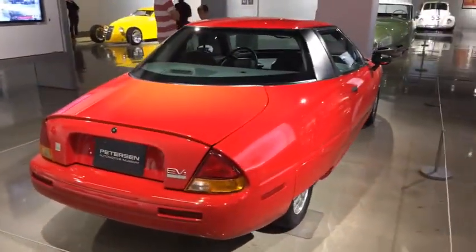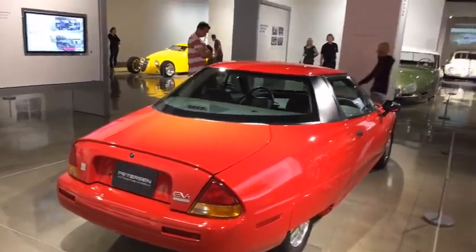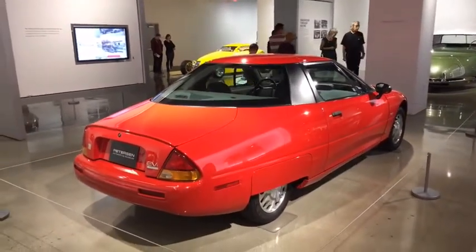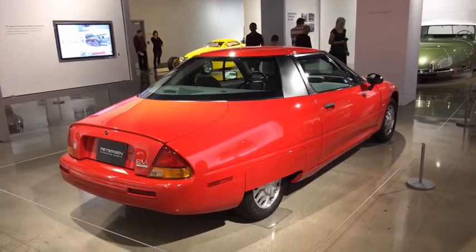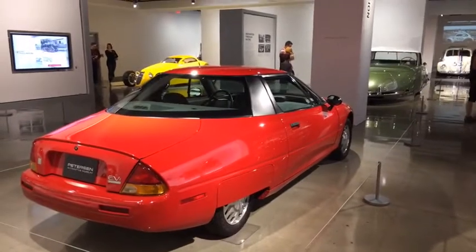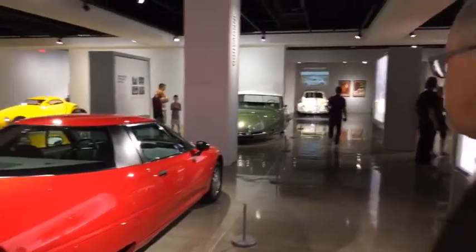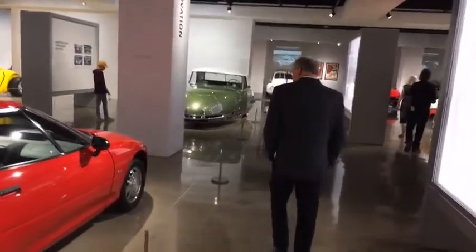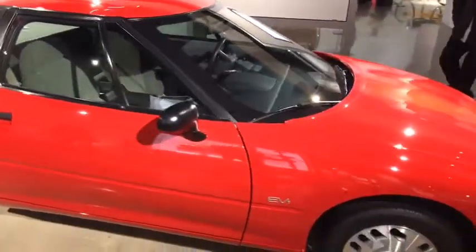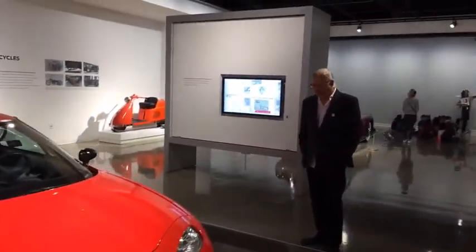This was before that Honda. Yeah, this was in the 80s. You see those sort of teardrop shapes? Yeah, Honda had that. How many of these were made at the original time? I want to say maybe 500 or something? Over 1,000 built.